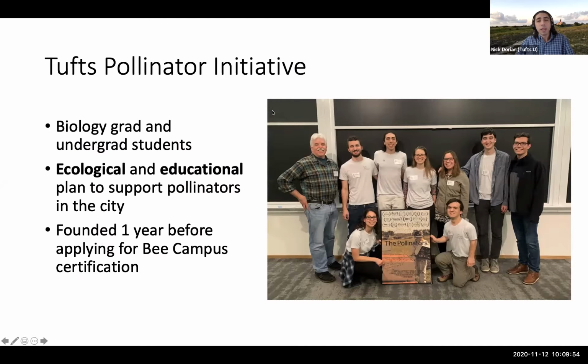And we wanted to basically take our interest in studying pollinators and conserving them and combine that with our interest in educating, because we all also have to be teaching assistants and we're all interested in educating the public. And so we founded the Tufts Pollinator Initiative, which is sort of at this nexus of education and ecology. And we founded this a year before we applied to Bee Campus.